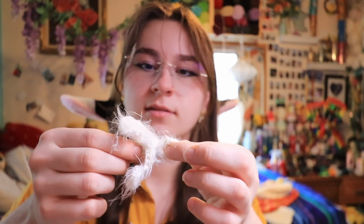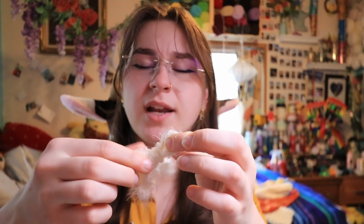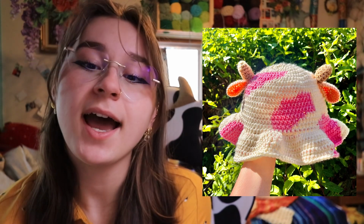All right, and then after the Bernat blanket hexagon cardigan, I made headphone ribbons, which I don't exactly know where they are. One of them is right here. They're basically just crochet chains that I turn into a ribbon and put on my headphones. I made 2 pink cow bucket hats.